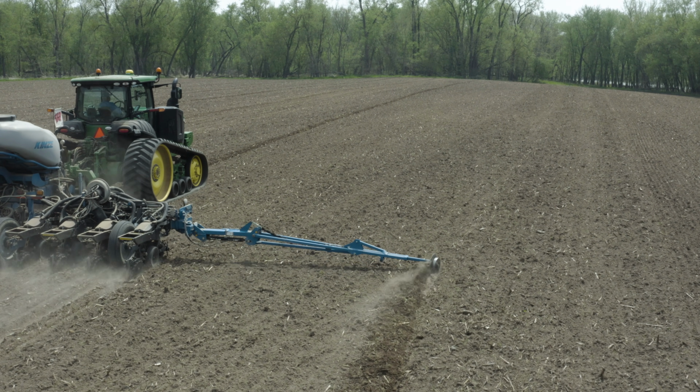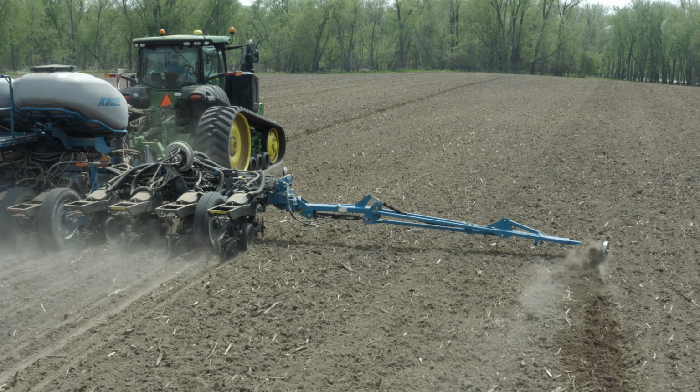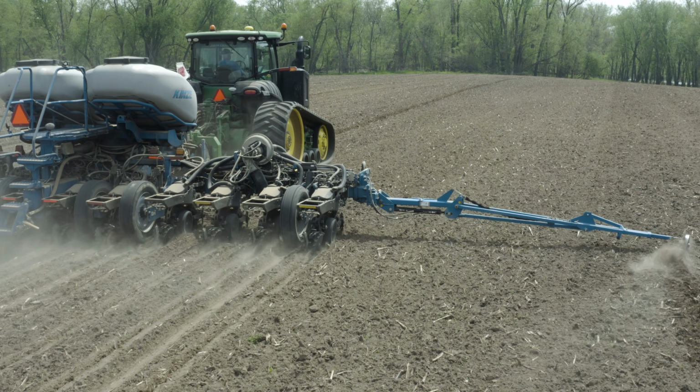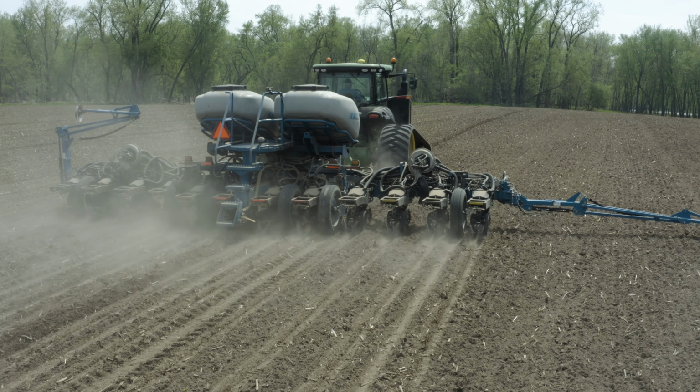Well, you get to be my age, I forget from one year to the next how to run a lot of that electronic equipment, and this helps to have it simple, so you just get in and it kind of leads you through it. You don't have to have a lot of memory to operate it. It basically has memory for you to make it work.